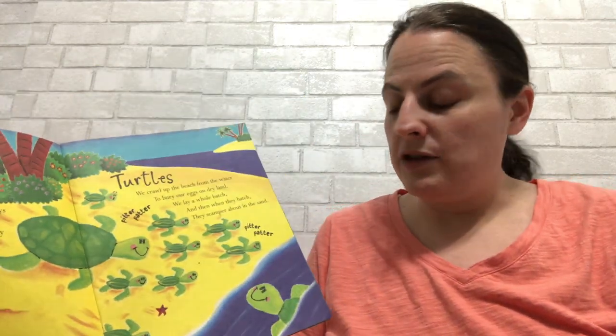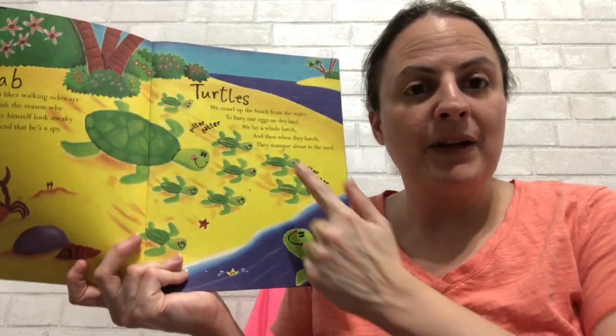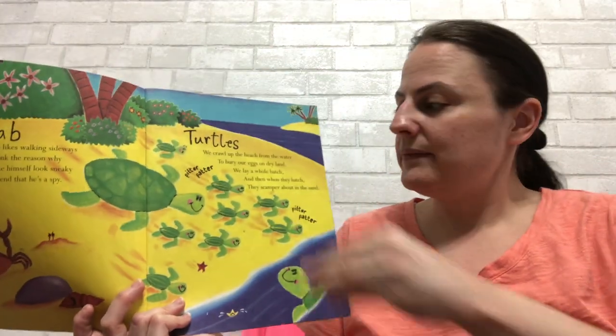Do you know how many turtles there are together? If there's 9 and we add 1 more, we get what number? Yes, we get the number 10. So altogether, there are 10 turtles, but only 9 on land. So 9 turtles on land and 10 turtles all together. Okay, let's see what's next.